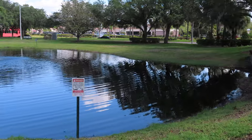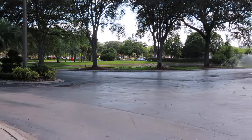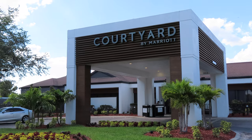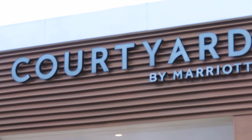We've returned to the hotel near Disney World that has the impossibly long name, Courtyard by Marriott Orlando Lake Buena Vista at Vista Center. When we were here last time, the hotel was under construction, and a lot of the construction has been completed. It's like a whole new hotel. So let's get a move on with Seals on the Move.